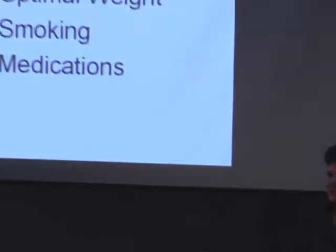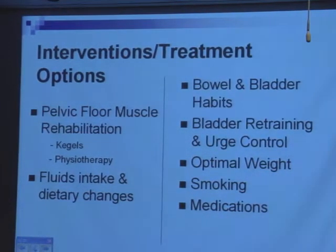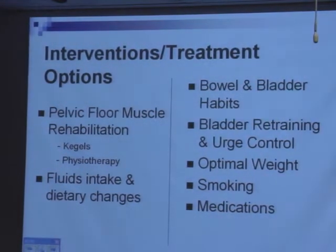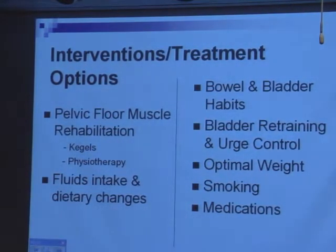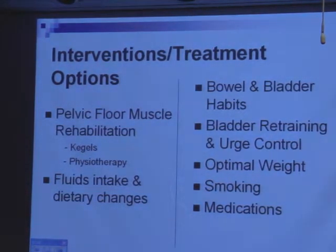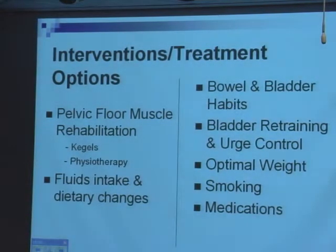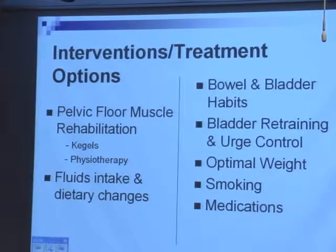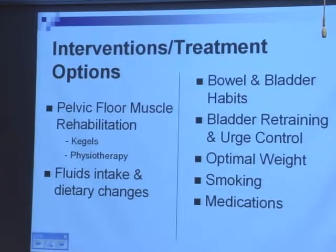And the interventions and treatment options, the things we can do about it, include the following, and we'll go over these to some degree this evening. We're not going to have a lot of time to spend on any of them. The first thing is to get those muscles stronger again, how to rehabilitate or strengthen those pelvic floor muscles, doing the Kegel exercises, and sometimes requiring the assistance of a physiotherapist, because they're the ones that have the expertise and the true knowledge and can really help people deal with these issues.